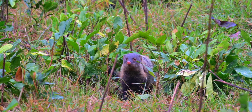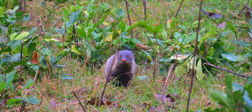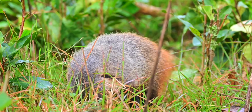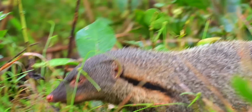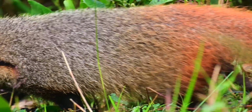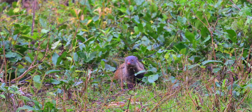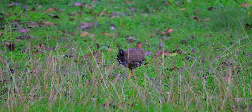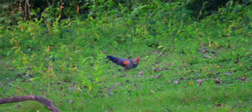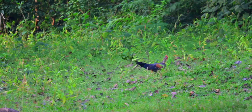That is a striped-necked mongoose. It is the largest mongoose in Asia. You can see a distinct stripe on its neck. Here is a female grey jungle fowl. There are males as well, but they're elusive and quickly disappear into the forest, so we can't observe them for a long time.